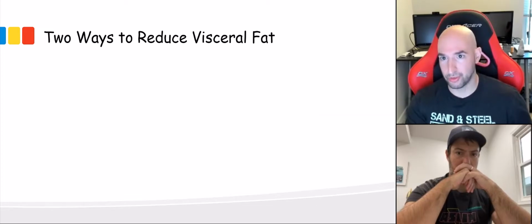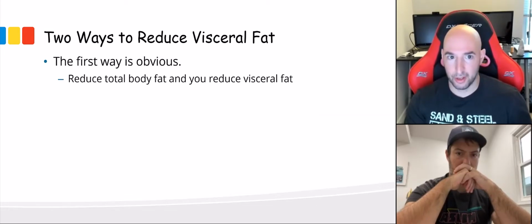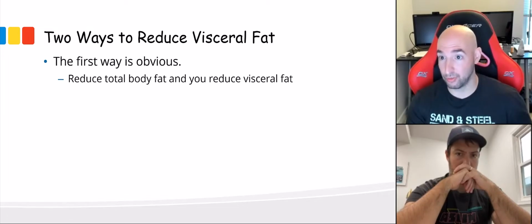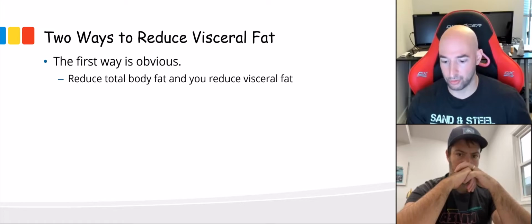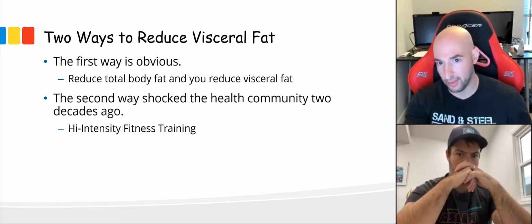So how do you reduce visceral fat? One way, of course, is to reduce your total body fat. If you do that, you will reduce your visceral fat. But you can also adjust how much of your total body fat is visceral versus subcutaneous. Subcutaneous fat is the fat that's around your skin, and visceral fat is the fat that surrounds your organs. And the second way was very unintuitive.